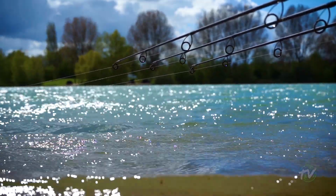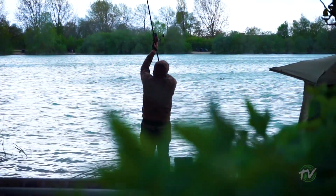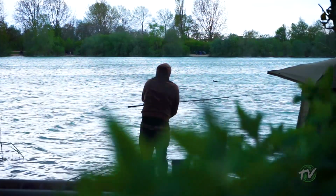So today, very strong crosswind. I'm fishing in about 10 or 11 feet of water. Normally, everything would be clipped up the same, but with the wind, I've actually clipped my spod a rod length further than what I'm fishing with my rods.